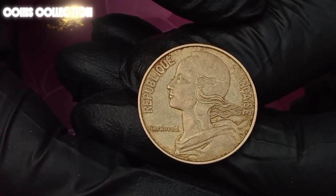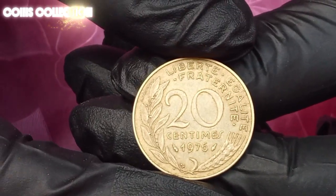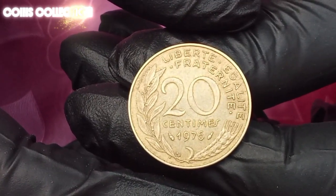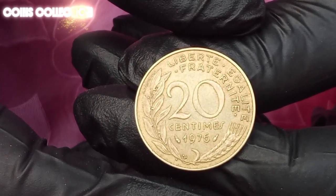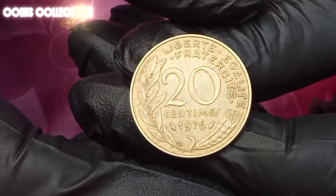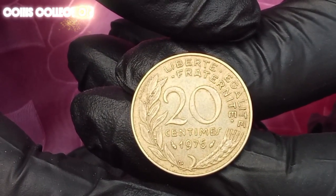You said: Centimes France history. ChatGPT said: The centimes coin from France dates as part of the French franc currency system, which was in use before the introduction of the euro. Here's a brief history of the coin and its significance.